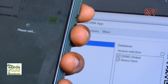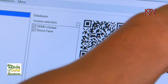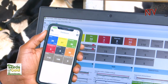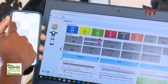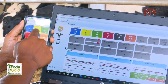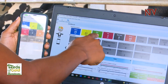So we want all the information in this computer to be uploaded in the phone. Every cow in the computer must come to the phone automatically. So if you check this, you can see that what I have in the phone is exactly the same as in the computer. 20 cows are open, 21 cows were inseminated, 36 cows are pregnant.